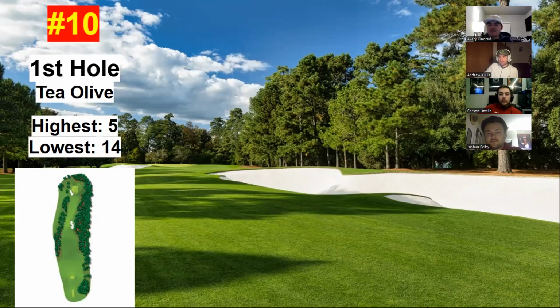I think it's arguably one of the best opening holes that we see. There's no easing into your round here. You step on the number 1 tee and you better have your ducks in a row. You can't hit a bad tee shot. You can't hit a bad second shot. You can't hit a bad chip, and you better not hit a bad putt either. It's a true hard par 4 to start your day.